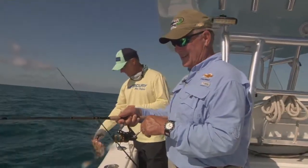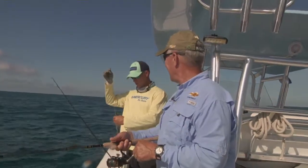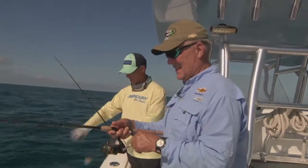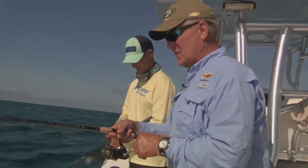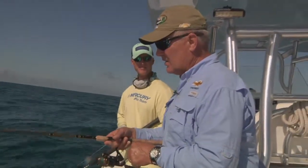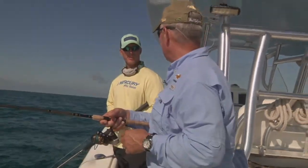The problem is when I'm guiding, I can't keep the groupers. I'm legally not allowed to. So the customers keep them, but if I come out fishing on my own, then I'll keep a couple. Let me ask you a question. As a recreational fisherman and a guide, talk to me a little bit about the regulations. They've changed over the last 7, 8, 10 years.